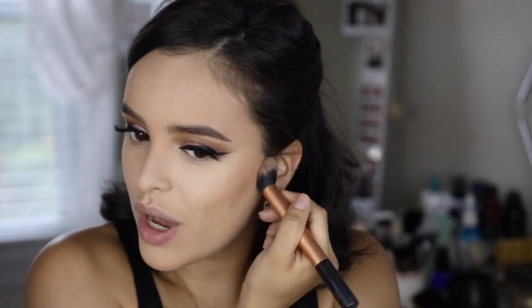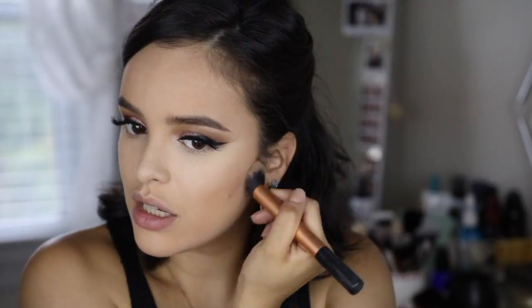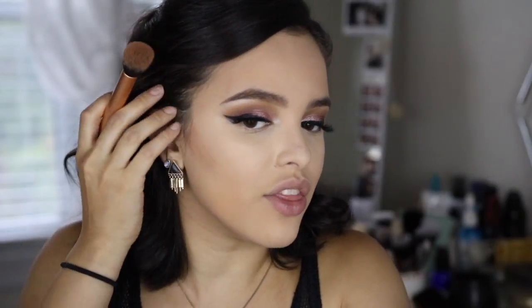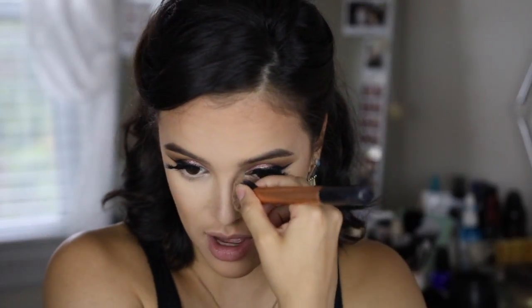Oh wow, that goes on so pretty. Did you guys see that? It just blended out so seamlessly. Usually when I put bronzers on right away, they'll have a harsh line at first and then I'll just continue to work at blending it. But this goes on really, really nicely. I like that a lot, actually. And then I'm just going to use that to contour the sides of my nose, even though my nose is looking a little crazy already. I don't know if you guys can see it on camera, but it's totally separating right here on my nose.